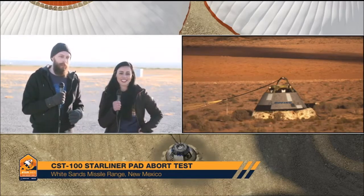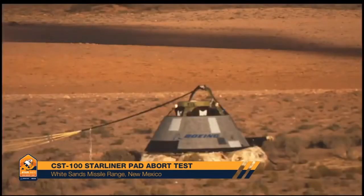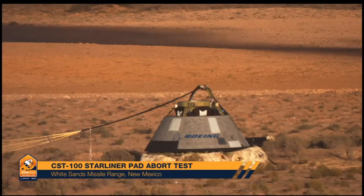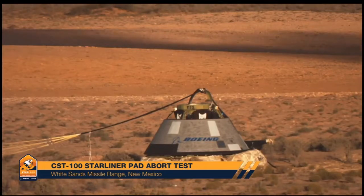But there it sits. We'll continue giving you some of these great views and maybe even a couple of replays. We're going to hang out for a little bit. We know that a couple of people were here watching, including our first Starliner crew. So we're hoping to get them over here in just a couple of minutes.